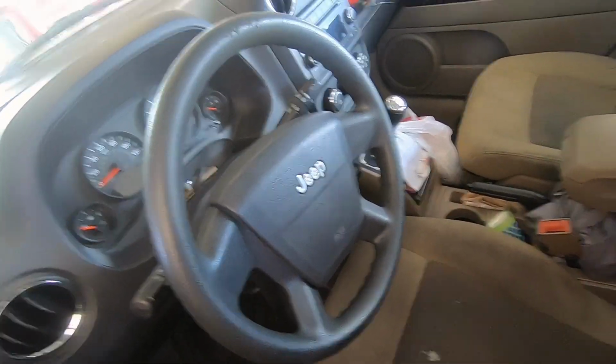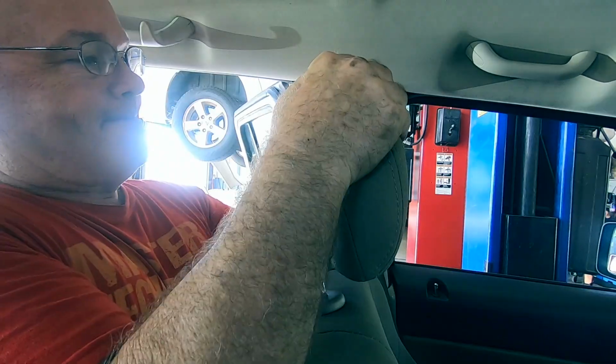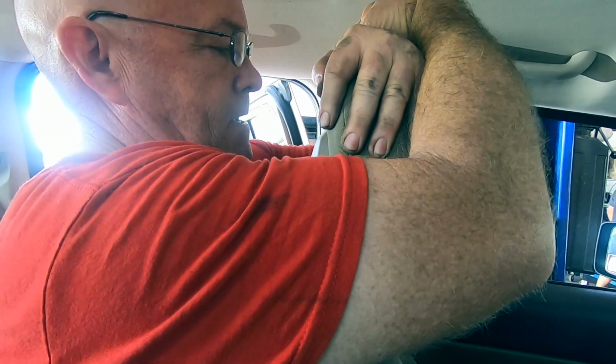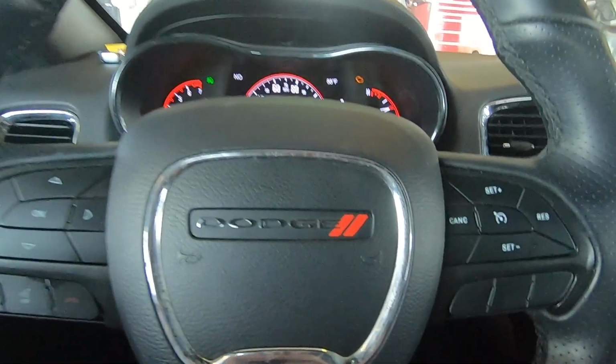Uh-oh. Customer had a little fender bender. Popped the headrest. Now I gotta try to reset it. They're a little bit of a monster. Ta-da! Guess what? Got another one. Oh no! I'm gonna take this thing to the next level.